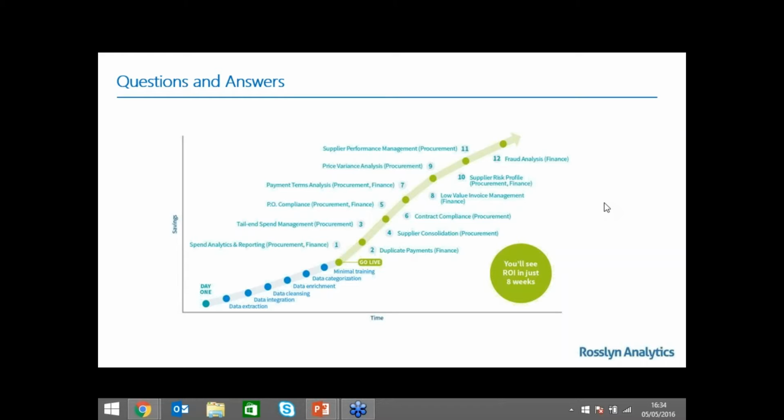Very easy for you to start this in a very quick way of testing Rapid, a quick way of testing your data analytics.